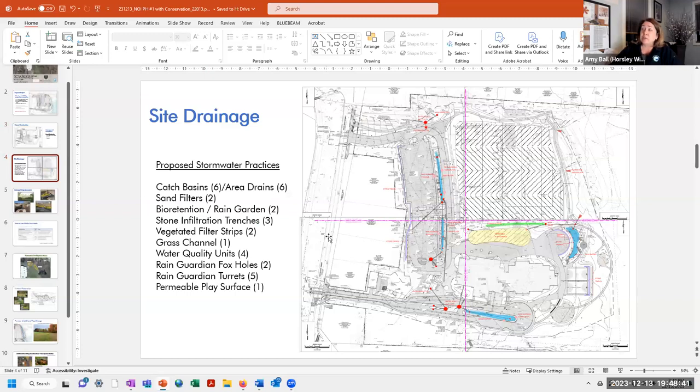The site drainage design, which I'll have Janet go into more detail on as necessary, involves a number of different types of stormwater practices to address the various areas, including catch basins and area drains, sand filters, a bioretention area, and a rain garden, stone infiltration trenches, vegetative filter strips. There are 2 proprietary practices that we are also proposing, the Rain Guardian foxholes and the Rain Guardian turrets. In addition, we'll also have some permeable play surfaces.